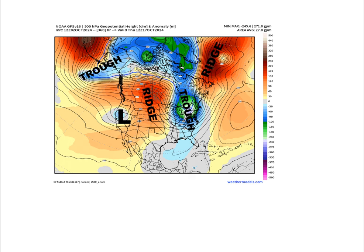And then finally we get to 360 hours out. Look at this nice ridge in western Canada and the Rockies, deep trough on the east coast. I'm telling you, we have this pattern in December, January, February. It's going to be cold and it's going to be snowy for the eastern U.S. Now that doesn't mean we're going to keep this pattern. I'm just saying if we were to have this pattern.